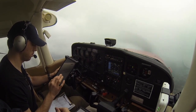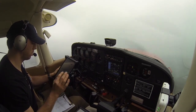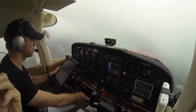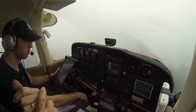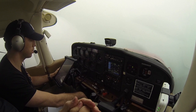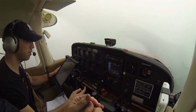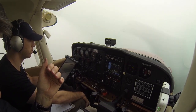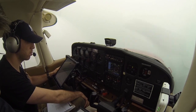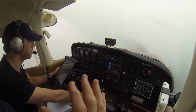RNAV 23. Initial approach fix will be job coup. Yep. Shuttle approach, Skyhawk 55 Echo, off of Anson County, 2,000 for 4,000, 270 heading. Why am I not hearing? 120.05, you're right. Well, there could be another frequency, who knows where he is. So what do you do in a situation like this? You keep calling. Keep trying? Okay. If you lose communications, then what do you do?